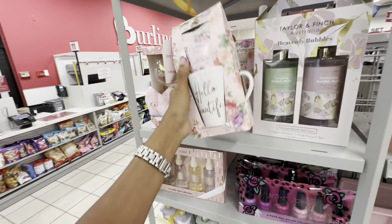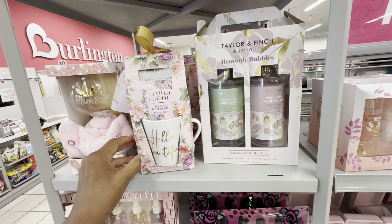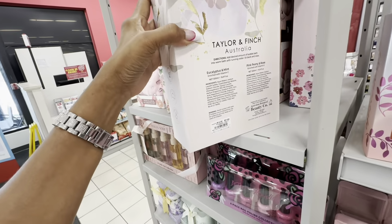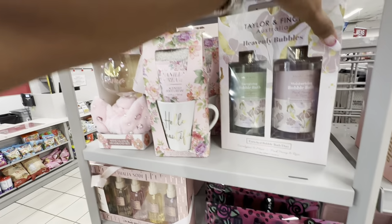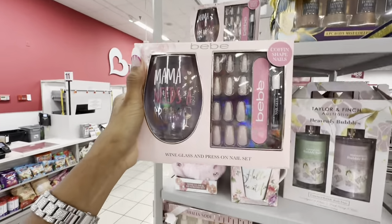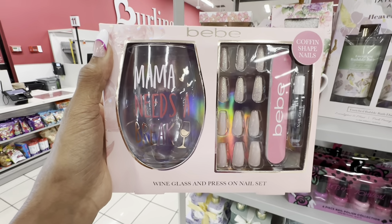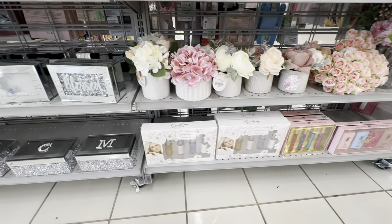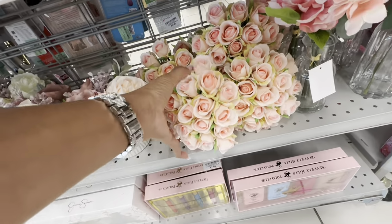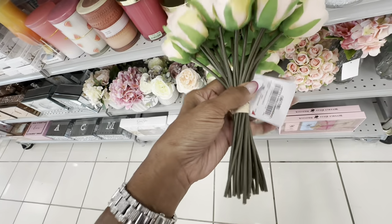So they have a lot of sets put out for Easter and Mother's Day. $8. This is Energizing Bubble Bath, Moisturizing Bubble Bath Duo Set. $8 also. Oh, look at this up here. Mama Need a Break. Ooh, look at his beautiful nails. For $7. So look at this beautiful floral arrangement right here. $7, $7. I like this right here. This is beautiful. $7.